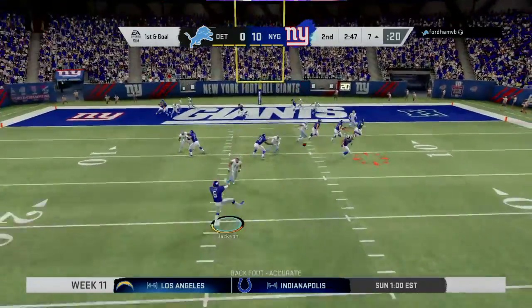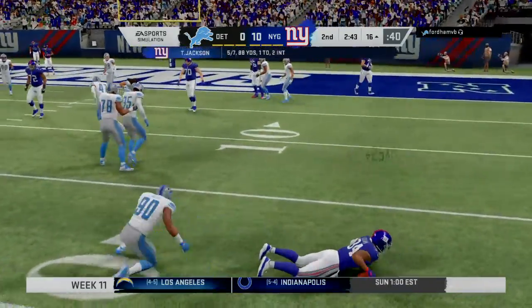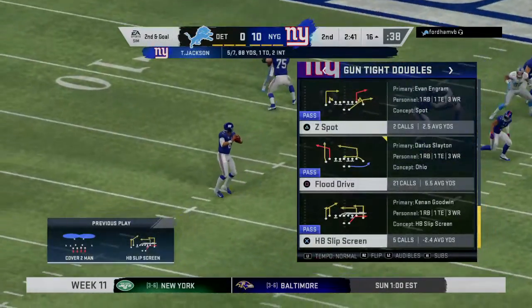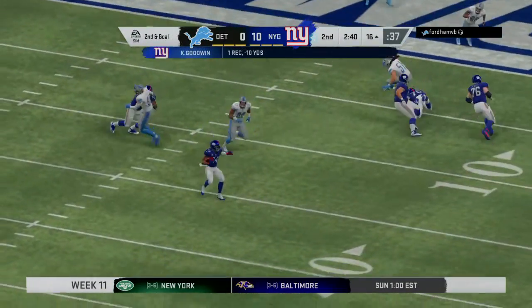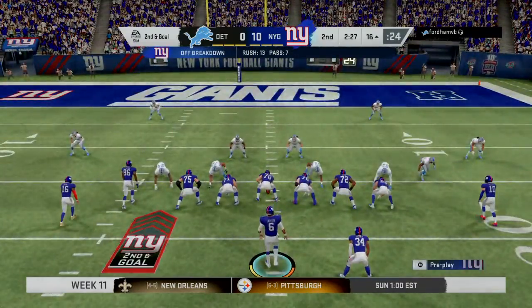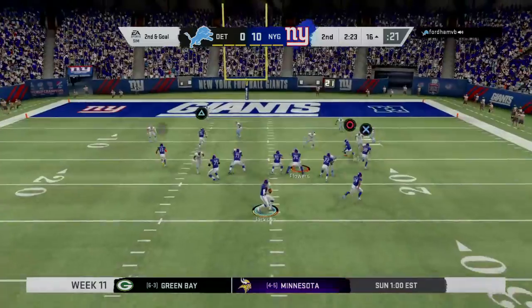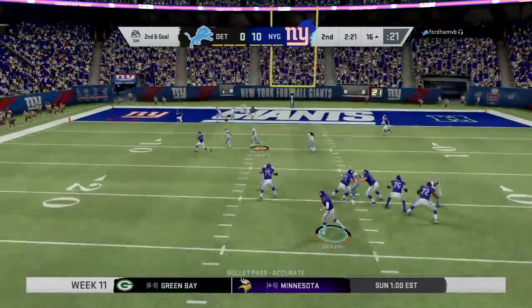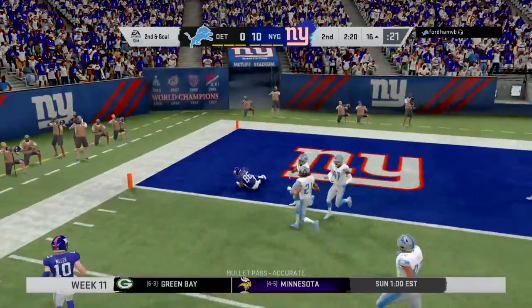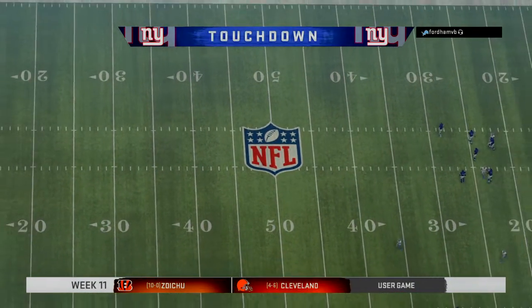Now it's Jackson. Oh, it's a screen pass. That's complete. And he goes backwards here, losing yardage back to the 16. It's a loss of 10 yards on the play, and it'll be second and goal. Let's get it. Jackson. And he will take it on in for a giant touchdown.